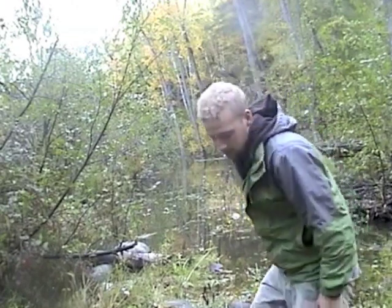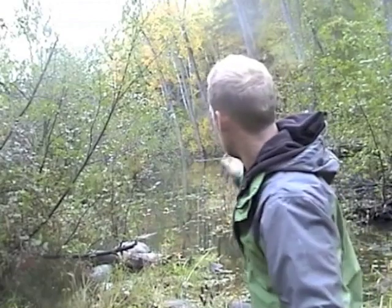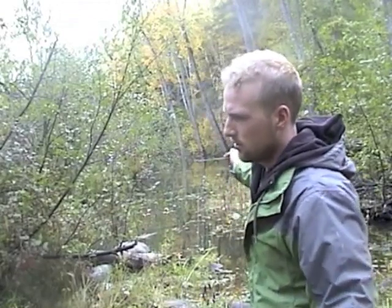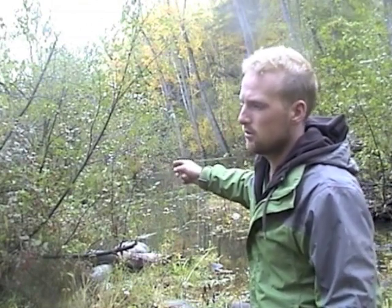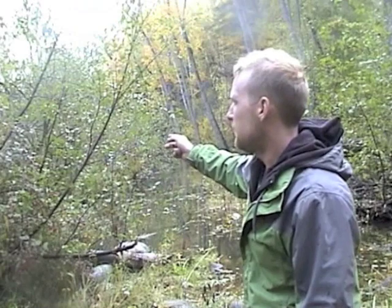Water's pretty high right now though. I'm pretty surprised. This creek's usually a couple inches deep and that's it. But basically this creek comes from Sarah Lake, runs a couple miles away from Corner Lake through here, and maybe 800 meters from now it runs into the Roaring River, which runs into the Swan River.